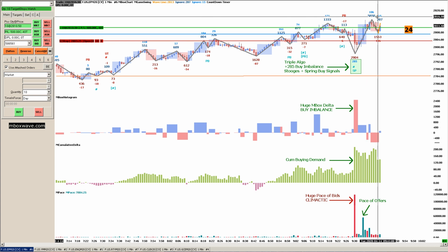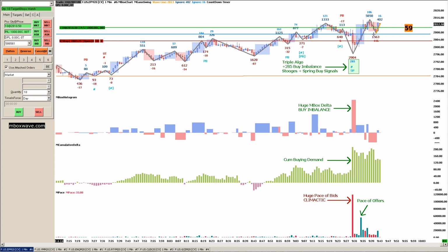So price came up. We're waiting at this point. We had a pullback here. My guess is it's reacting to this resistance line, which became support. That's what it looks like to me. We'll have to wait a little bit to see what it's going to do. But so far, everything is bullish.